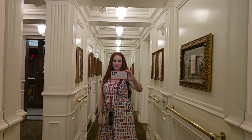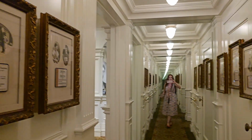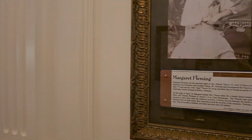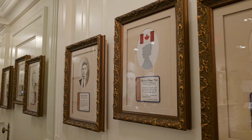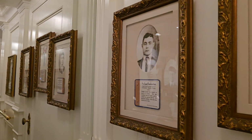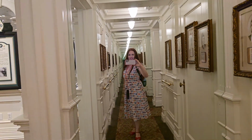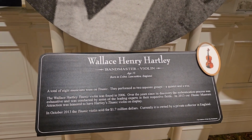Okay, so now we're moving down the hallway, and you can see they designed the hallways in the museum to look like what the hallways on the ship would have looked like if you were in first class. In no way was my outfit even close to the opulence of what all the ladies wore on the ship back during that time in first class.